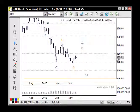But while we're above the 1250 here, the midpoint, the halfway between these two large numbers here, and we're supported on that, then we do need to look up, and we do need to start looking at a larger structure moving to the upside here. But we'll take it step by step.